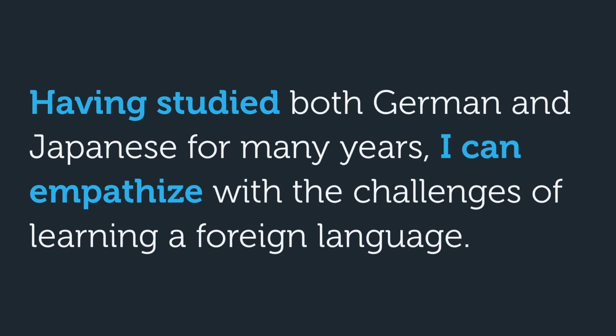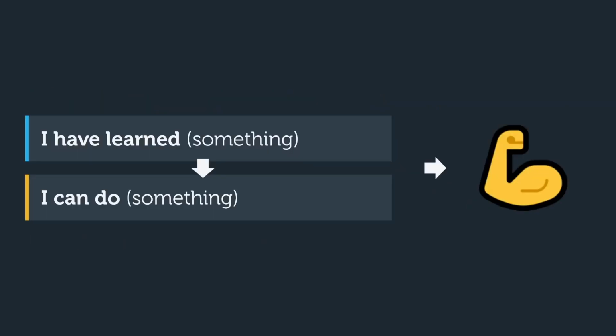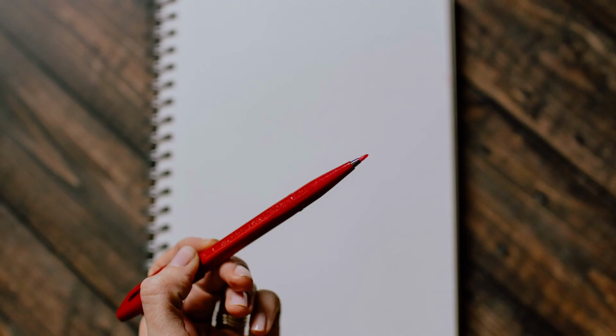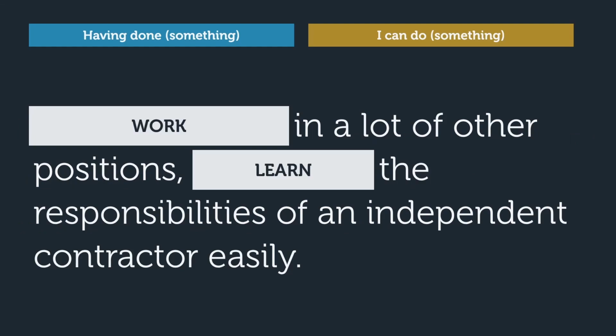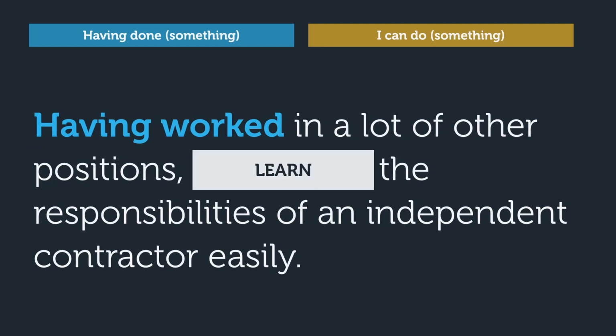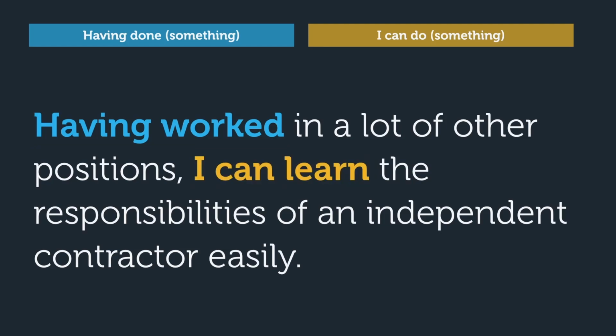By switching I have learned something with I can do something, we can talk about the skills we will be able to do soon based on our previous experiences. How could you change this negative statement into a positive one? I haven't worked as an independent contractor before, but I have worked in a lot of other positions. Having worked in a lot of other positions, I can learn the responsibilities of an independent contractor easily.